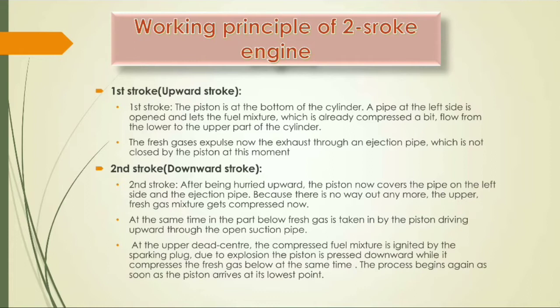In the second stroke, the upward stroke, the piston now covers the transport port on the left side and the injection pipe, because there is no way out anymore. The upper fresh mixture gets compressed now. At the same time, in the part below, fresh gas is taken in by the piston driving upward through the open suction pipe.